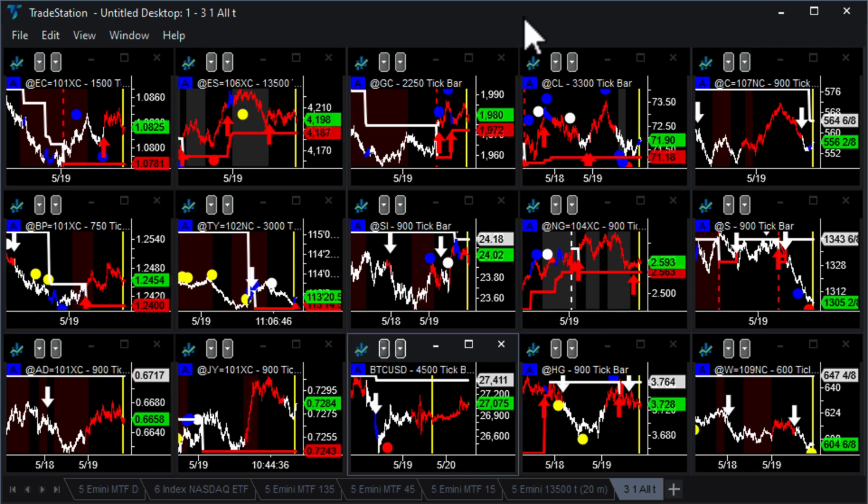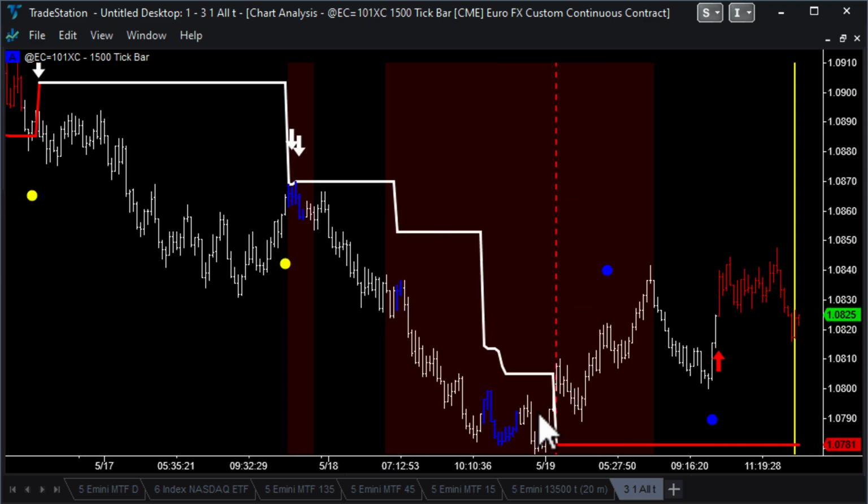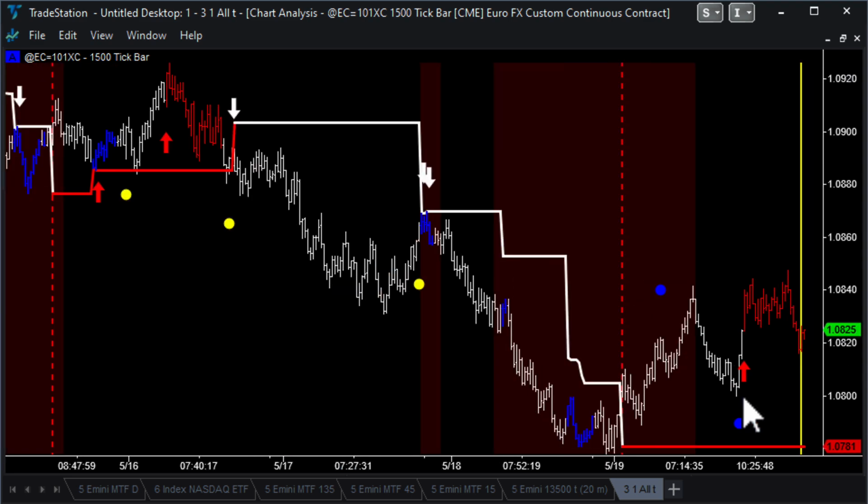Let's go to the tip bar charts and look at some of the triple signals that have come up this week. So Forex charts first. This is the euro, and you can see over the last couple of weeks we've just been lurching down, and finally I think we might have bottomed on the euro. We're starting to find a low here.